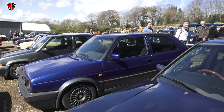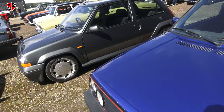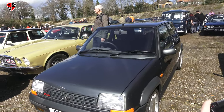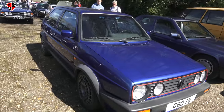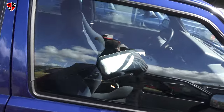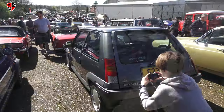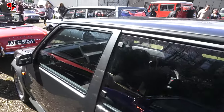Golf G60 Mark II, left hand drive. The reg plate is G60 TB. Nice. Renault 5 GT Turbo. That is a bit of alright. So is this Golf. It's left hand drive. I don't think they did these in this country. Correct me if I'm wrong. Every Renault 5 is absolutely disgusting.